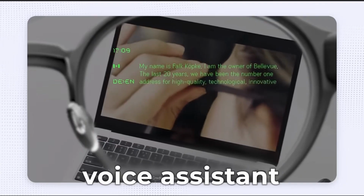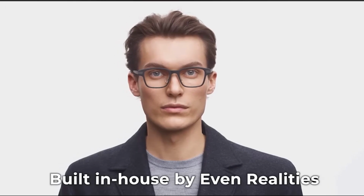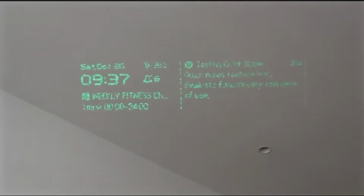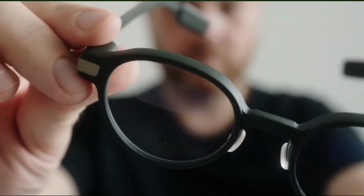The voice assistant is one of its strongest features. Built in-house by Even Realities, it avoids the sluggish lag you get with some voice-activated wearables. It understands follow-ups, can control navigation, respond to text messages, and even pull up summaries from your calendar. It's not just a voice command system, it actually feels like an assistant.